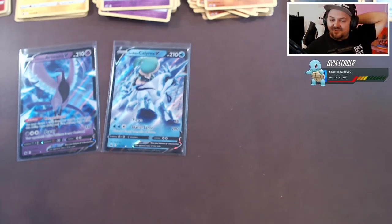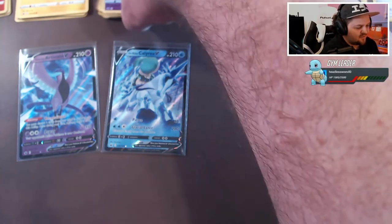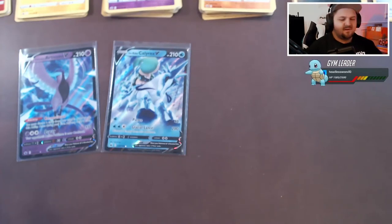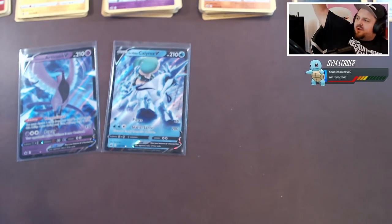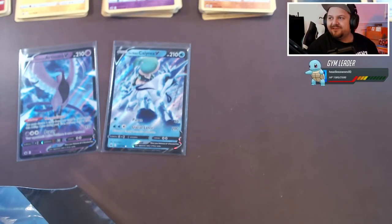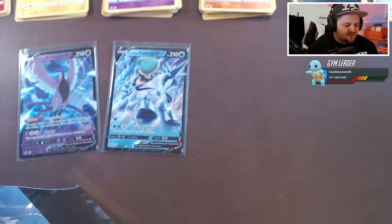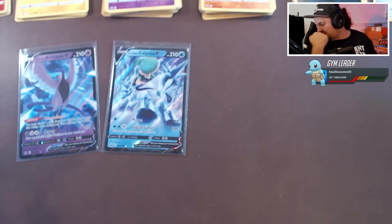It's just the fact that so far we're 2 out of 14. Not good math. That's not a good ratio of hits per pack. But you know what? We're getting through it. I'm surprised how much faster we're getting through this. I mean, we've been live for an hour. We'll see how this box does, and then we'll see about that booster.